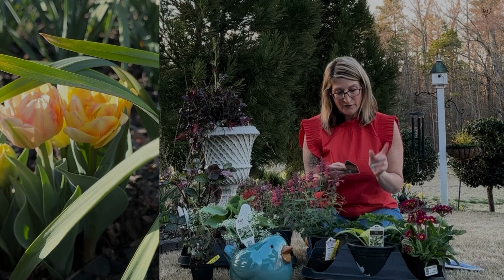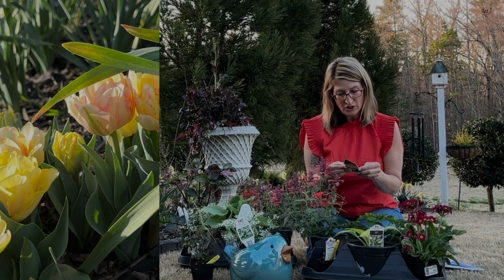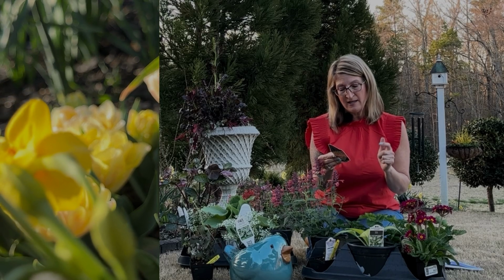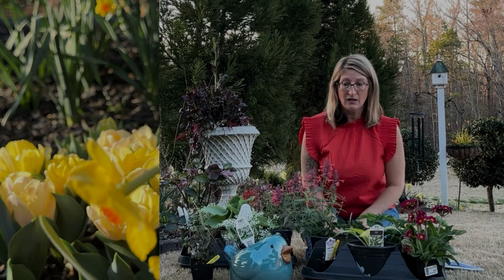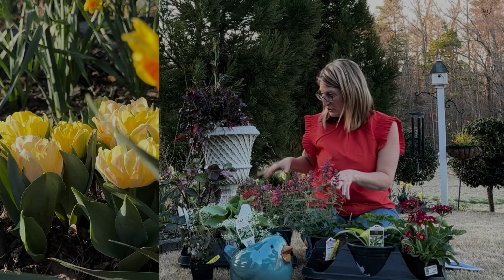So this one does take full sun, and this one will get 20 to 22 inches tall, and this hardiness zone is 5 to 9. So almost every plant that I have here, almost anybody can do. I bought 2 of those.